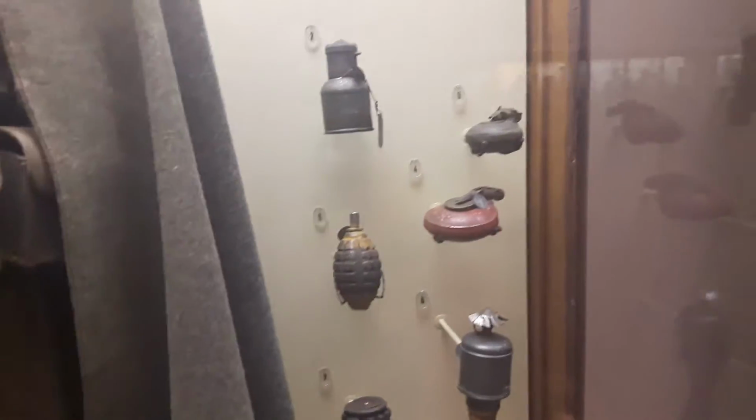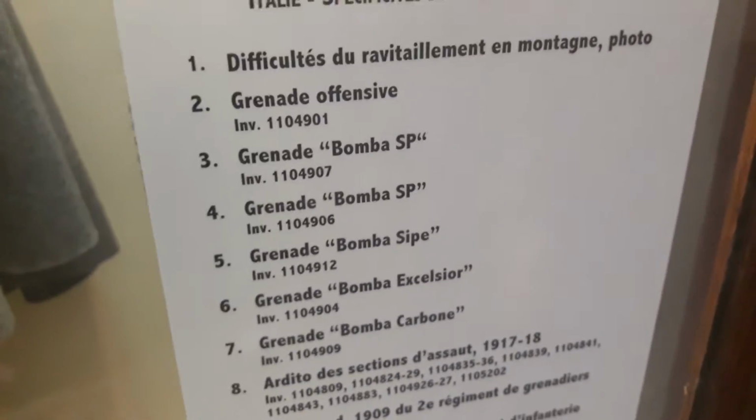So the pigeons, game mode confirmed. They're used as messengers, obviously. Some of the grenades and some anti-personnel landmines. And I didn't really know that landmines were used too much, and apparently they weren't really used too much within the war itself, just because of the static way that it was fought.